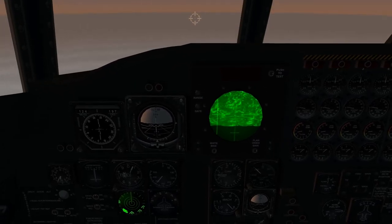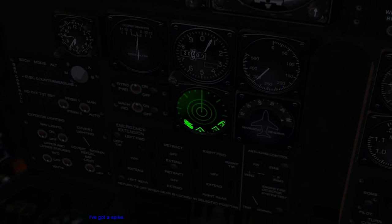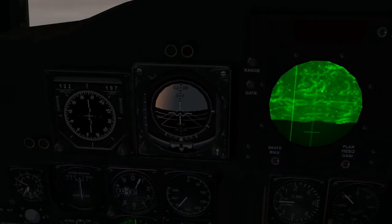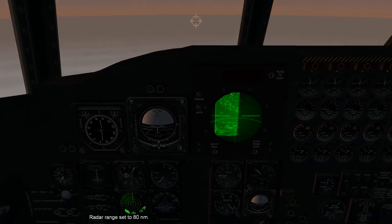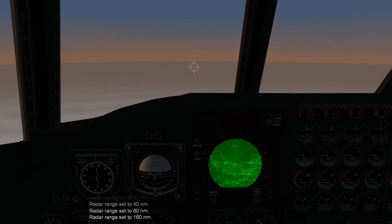We're losing a bunch of friendlies down there to SAMs. We have 29,000 pounds of fuel left, so no problem there. 30,000 feet, 300 knots. Trying to head our way back out of North Vietnam now. 122 miles to our next waypoint, though. And we're not out of the woods yet. We're still deep in enemy territory.